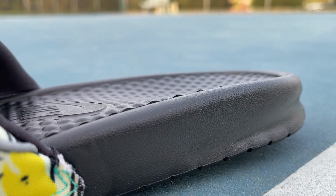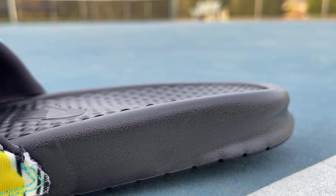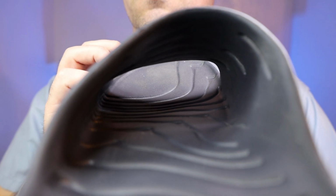I'm going to give you my 3 favorite sandals and 1 honorable mention, whether you're an athlete just looking to give your feet a break, or you're just looking for the most quality supportive sandal for the hot summer months.